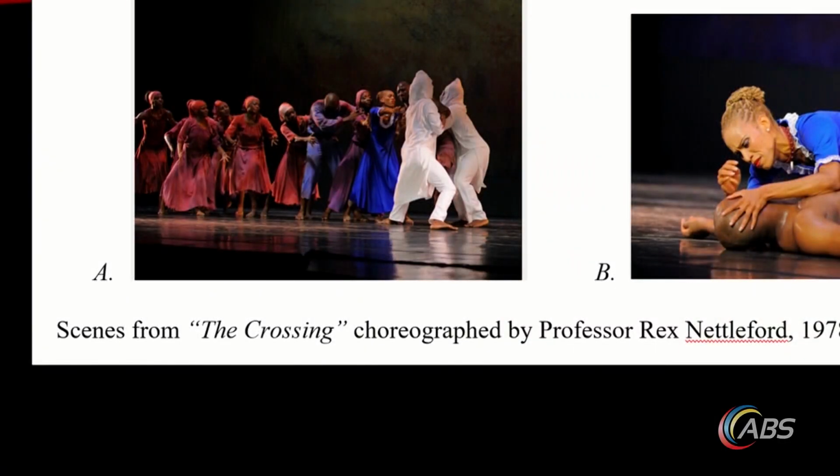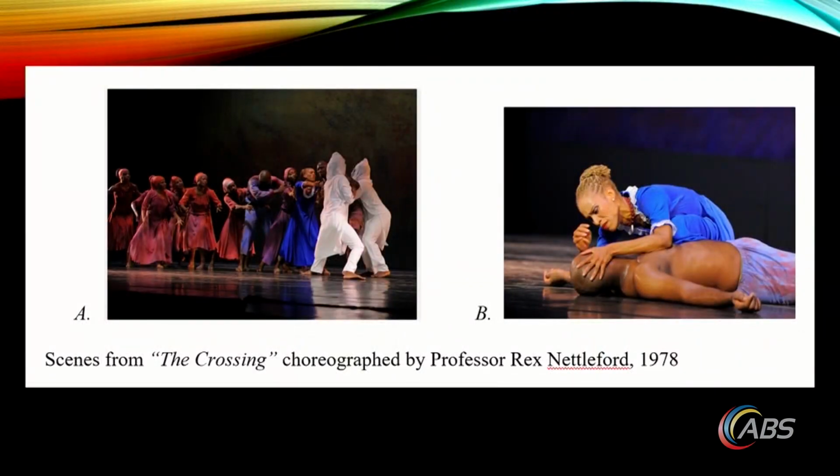And noticeably, these two men are dressed in all white, and the hoods kind of remind you of the Ku Klux Klan. Yes, it does have that. And with her mourning over her lover, it is suggested that he's been killed. Yes. So that was Mrs. Tavia Hunte of the Shiva School of Dance.